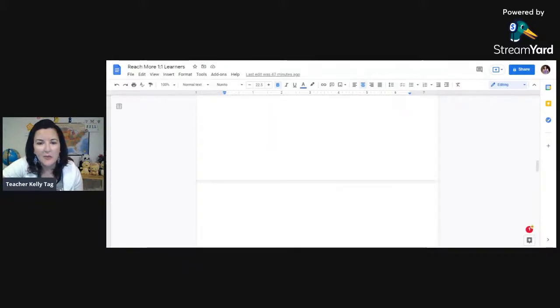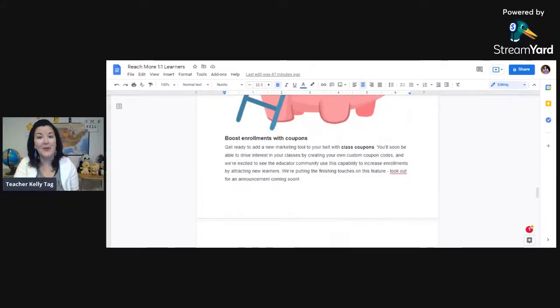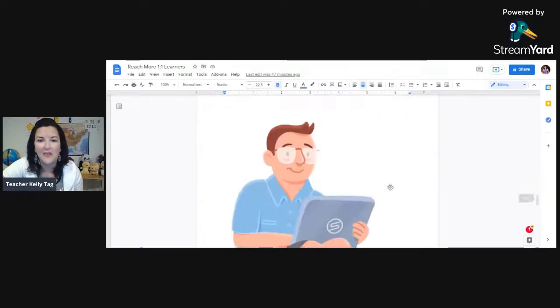Coming soon to Outschool. Boost enrollments with coupons, class coupons. I love this. Get ready to add a new marketing tool to your belt with class coupons. You'll soon be able to drive interest in your classes by creating your own custom coupon codes, and we're excited to see the educator community use this capability to increase enrollments by attracting new learners. We're putting the finishing touches on this feature. Look out for it coming soon. I love that. I've definitely given discounts, but it's so awesome that you can have your own coupon code.